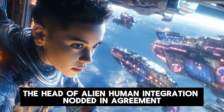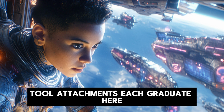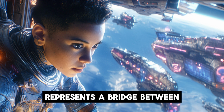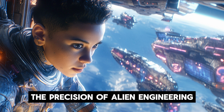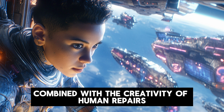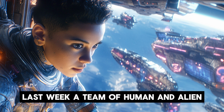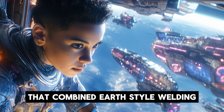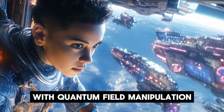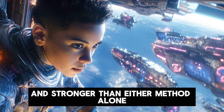Box, now the head of alien-human integration, nodded in agreement. His metallic skin had been modified with human-style tool attachments. "Each graduate here represents a bridge between two approaches to technology. The precision of alien engineering combined with the creativity of human repairs." The graduates had already proved their worth. Last week, a team of human and alien engineers had developed a new repair technique that combined Earth-style welding with quantum field manipulation. The result was faster and stronger than either method alone.